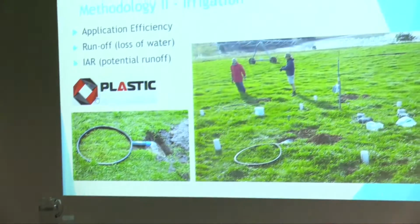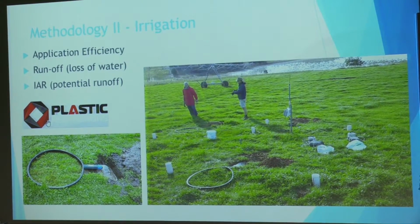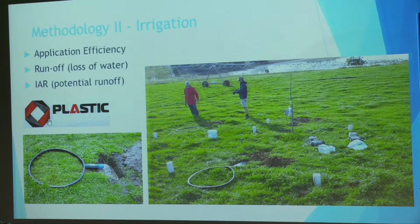The irrigation methodology is to measure application efficiency, which is a measure of how well the centre pivot irrigator is performing. Runoff: there was no cheap way of collecting in-paddock runoff, so I had to design my own tool, which I call the pasture runoff collector. I couldn't think of a better name, sorry about that. If you've got a better idea, please let me know. This was designed locally by PFG Group. We also looked at IAR, the instantaneous application rate, which is the amount of water seen by the soil at one point in time. IAR is a measure of potential runoff, which can then be compared to the actual collected runoff.